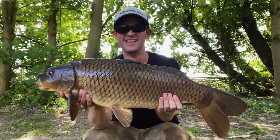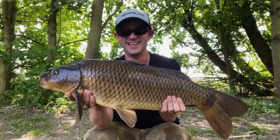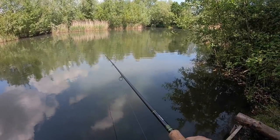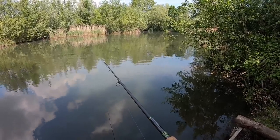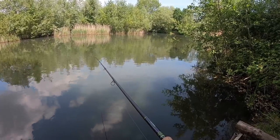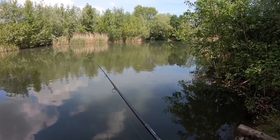Absolutely going off. Need to get the rods back out fairly quick. Fantastic. Been absolutely troughing, really have. Quite exhausted. It's one of those sessions where it just completely and utterly goes off. Come around now and then, don't they? It's one of those.